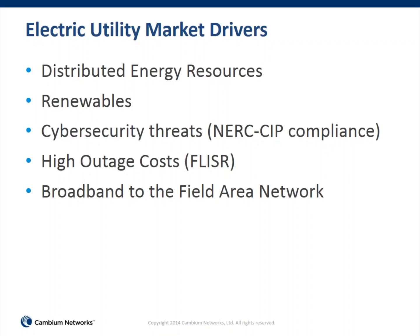We also see cybersecurity threats almost every day, and the need to be compliant with NERC CIP standards. One of the things that we have built into our solutions from day one is the ability to deliver secure communications, and that's not just the secure encryption over the air, but protecting the management interfaces and putting in capabilities in the product, for example, to change and manage password control, manage multi-user access to systems, and audit what's happened and what's changed on the systems. All of these things help operators become compliant with the NERC CIP standards.